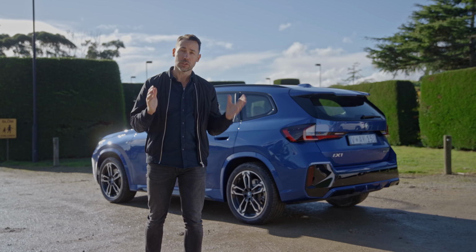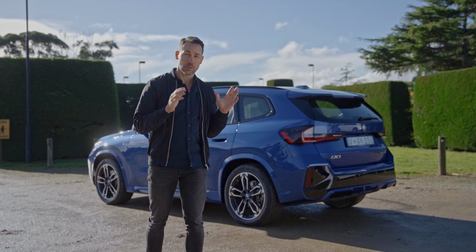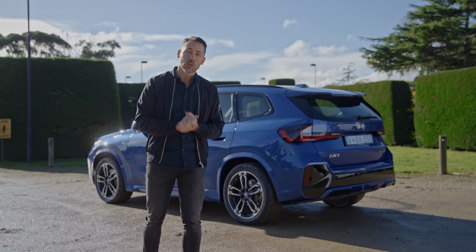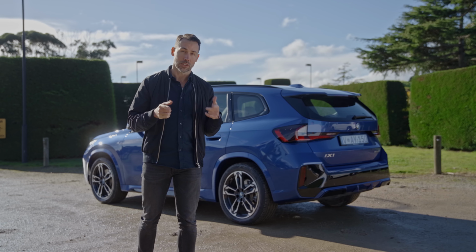But overall, look, I've really enjoyed my time with this vehicle. Inside is a really nice place to be. It is absolutely loaded with tech. Being dual motor is quite unique for its price point in the segment, so it is really competitive. So if you're into a small premium EV, I think the BMW is definitely your place to start.